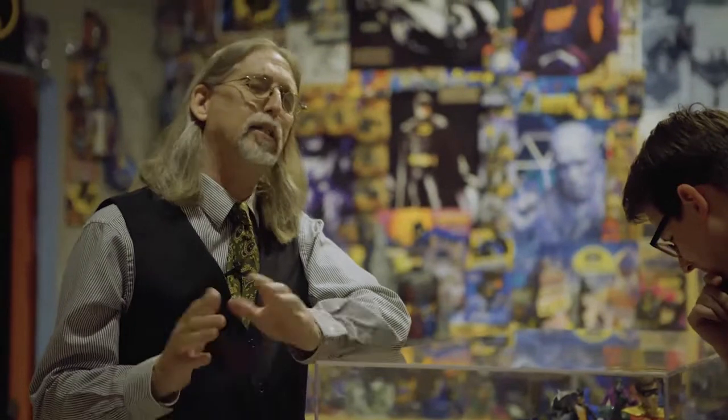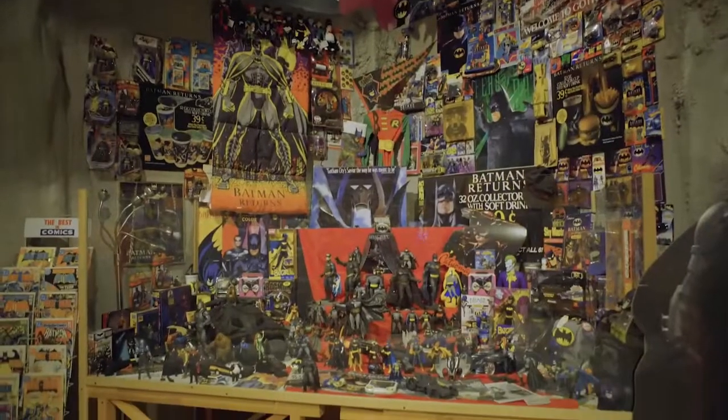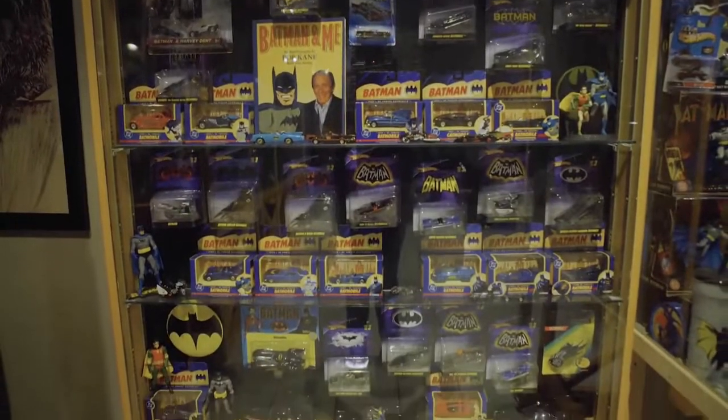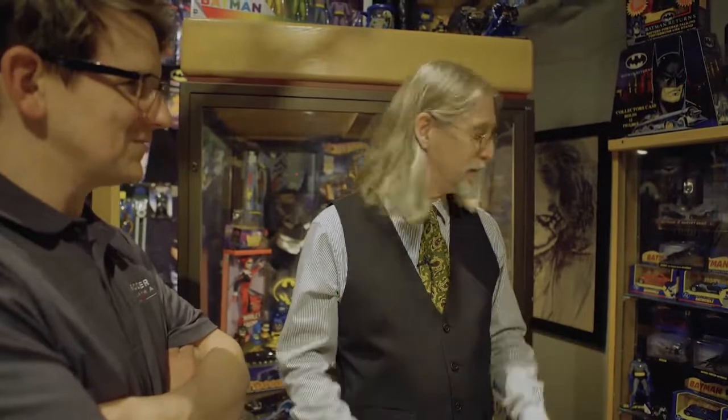People are always asking me, is there a toy that you don't have that you wish you had? A drivable 1966 Batmobile. Okay, that's what I want. I say Batman is my favorite character to collect, but Batmobiles are my absolute favorite thing. I may pass up an action figure, I won't ever pass up a Batmobile. If there's a Batmobile and I don't have it, I'm getting it.